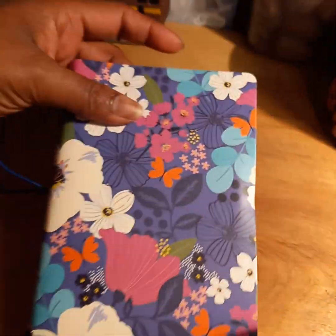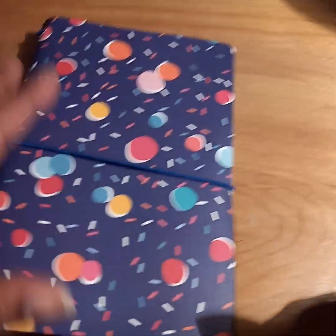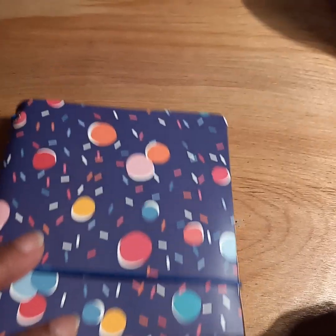Sort of color like a paper bag. Yeah, that one's floral. I love flowers, floral prints. And here's another one here with little dots. Same type on the inside.